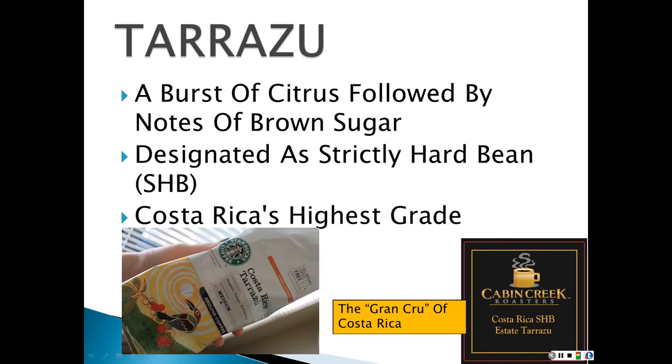Tarrazu is basically, you can see this is a Starbucks coffee label right here, Costa Rica Tarrazu. So when you see that next time you're in Starbucks or in the store or wherever, you can go, all right, that's Costa Rican coffee. It's from the Tarrazu, which is one of the best coffee growing regions of Costa Rica.